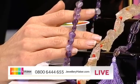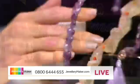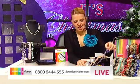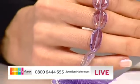And if that wasn't enough, watch out, collectors. I've got a strand of ametrine in a kit. In a kit. Mark. I know.